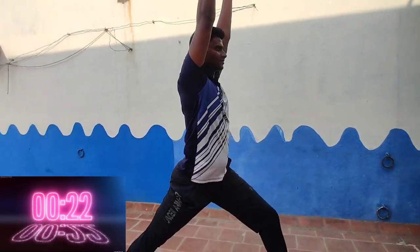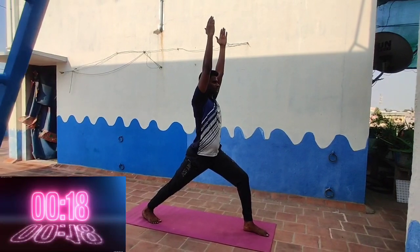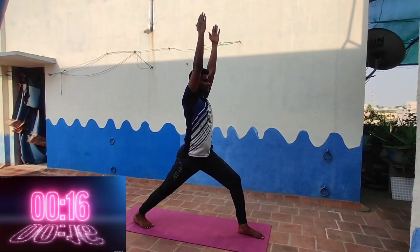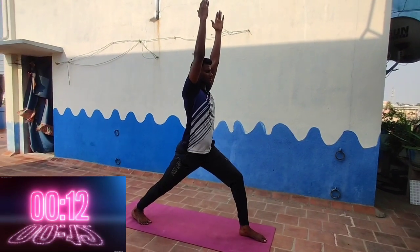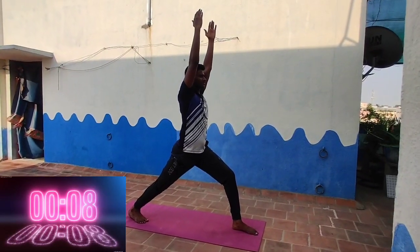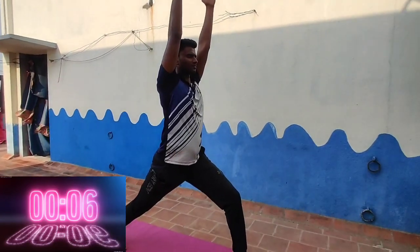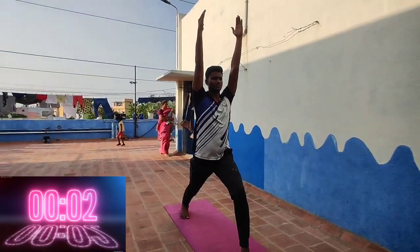Among other things, Warrior 1 also gives a good stretch to your chest, lungs, shoulders, hips, thighs, and the list goes on. Try not to tip your pelvis forward as it can put too much pressure on your lower back. We're almost done, and that's it for Warrior 1. Now, get ready for Warrior Stance 2.